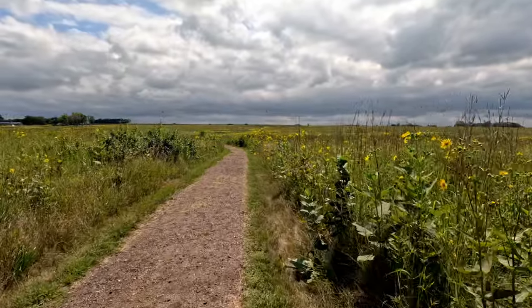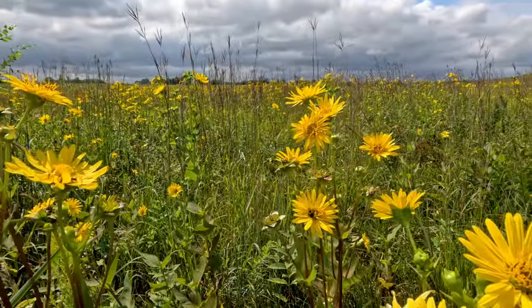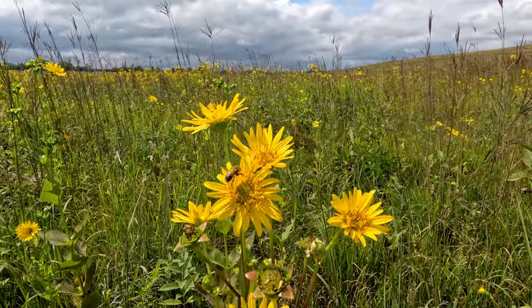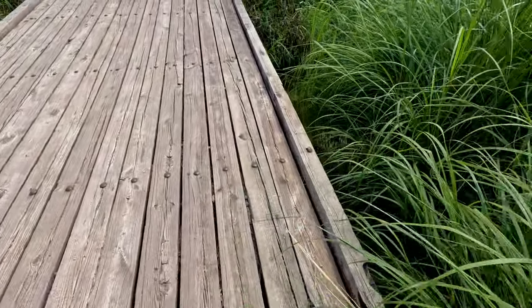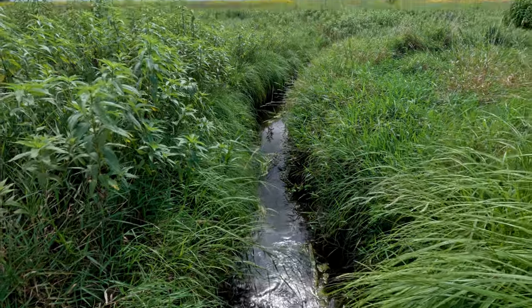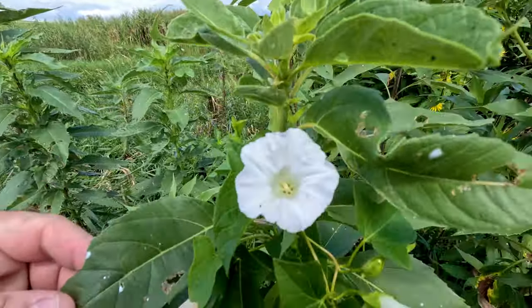The sun just came out and it's kind of getting warm. We had nice cloud cover earlier. Oh, a toad! Back across the creek. That's a vine growing up on one of these yellow flowers.